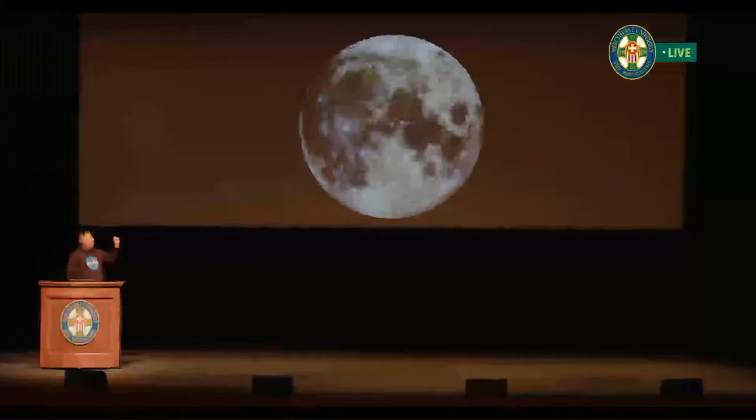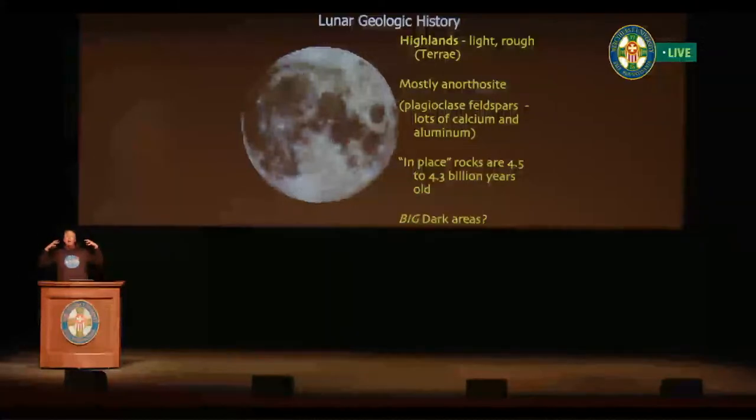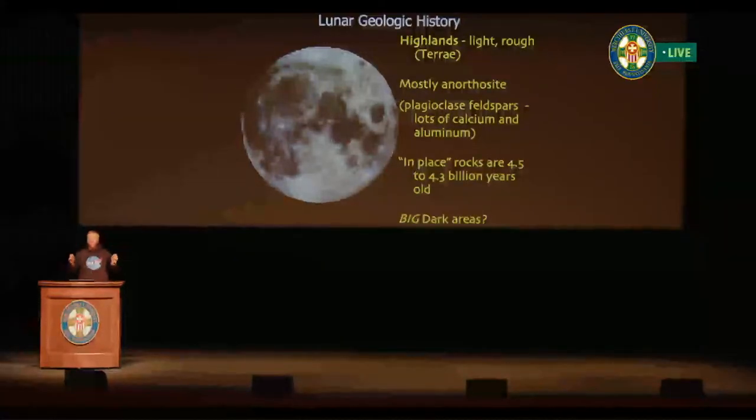Why does it have these big dark patches and these lighter patches? Well, the light areas are what we call highlands, the lunar highlands. And they're high because they're topographically high. They are composed of very light minerals, something that we call plagioclase. And if I'm a geologist, I'm going to throw out the term anorthosite. That means nothing to you, but all it means is a rock that is dominated by the mineral plagioclase. Most common mineral in the Earth, most common mineral on the moon, plagioclase.